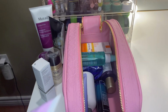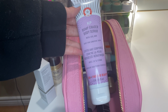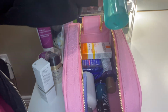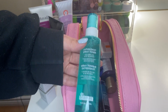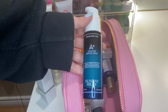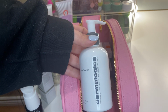Then I have this, what is it? First Aid Beauty KP Bump Eraser. I plan on using this for my legs to help treat strawberry legs, so hopefully that works. Then I have this toner by Dr. Brandt, again from BoxyCharm, so I'm going to try that when my current toner is done. Then I have this Sunday Riley A Plus Retinoid Cream. Again, I got it from BoxyCharm and I haven't had a chance to use it yet, but you can never go wrong with retinoids. Then this Dermalogica Pre-Cleanse. I am so excited to try this.